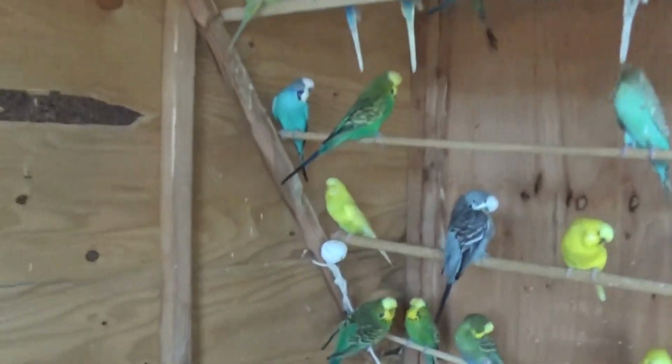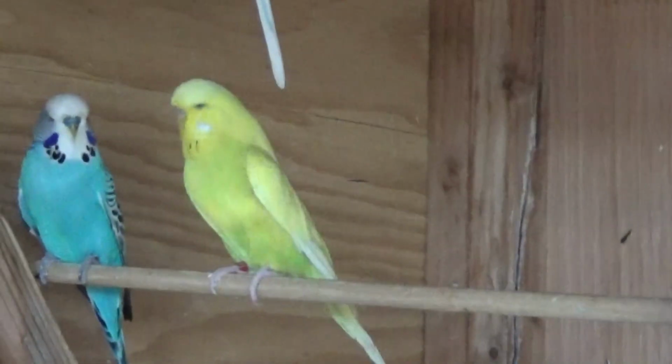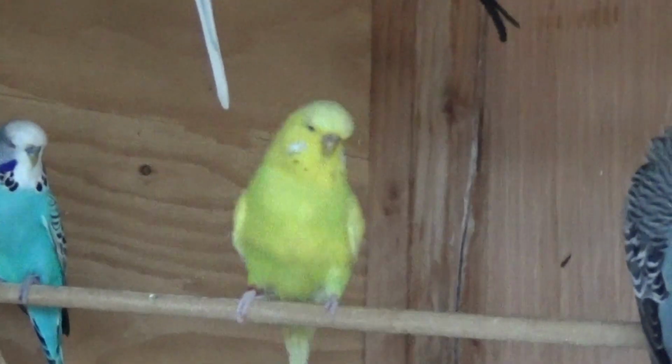So I don't know. This little girl over here, I was thinking I wasn't going to breed, and all of a sudden she bloomed. Look at that girl. But she's a cinnamon spangle opaline pied. So in other words, a Heinz 57 mutt. But because she's a hen and opaline and cinnamon are both sex linked, if I breed her to a normal male bird, I will end up with only pied or spangled babies. And possibly some normals too. So she might, if she keeps going like this, I may end up breeding her to somebody. I don't know who, but somebody. So yeah, lots of breeding plans.